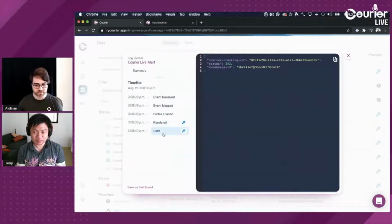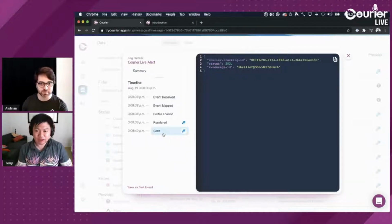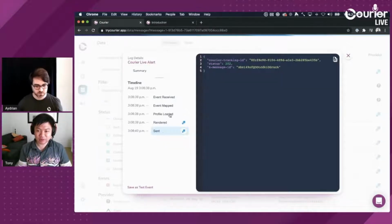And then we see this is the current status, right, Tony? Yes, this is the latest status we know about for SendGrid. Okay. And so the information that we're seeing in this tab is the information that's being passed back to us from SendGrid? Yep. Okay. So we have gotten this far.